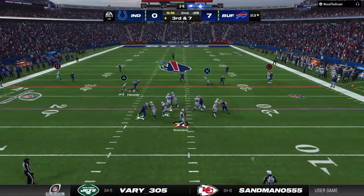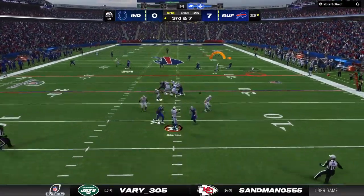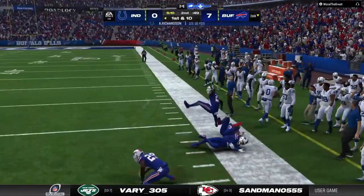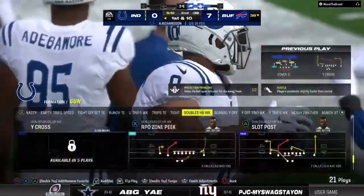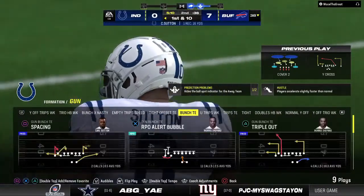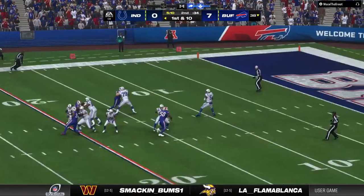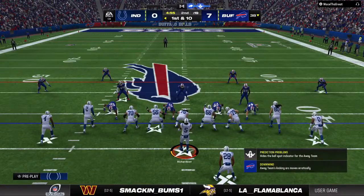On third down, here's Richardson. He'll find Sutton on the right side, complete. And he takes us beyond the 35 before going out of bounds. First catch for him in these playoffs. He was held without one last week, but he's got a first down on that effort.